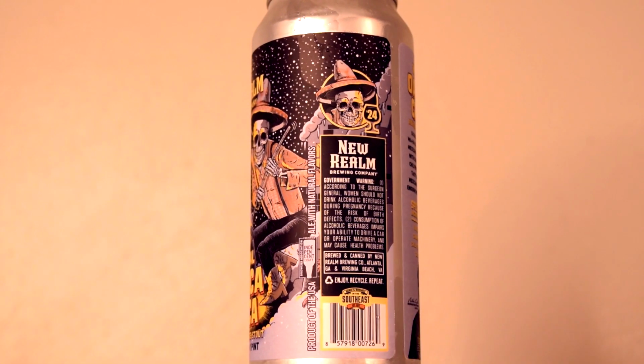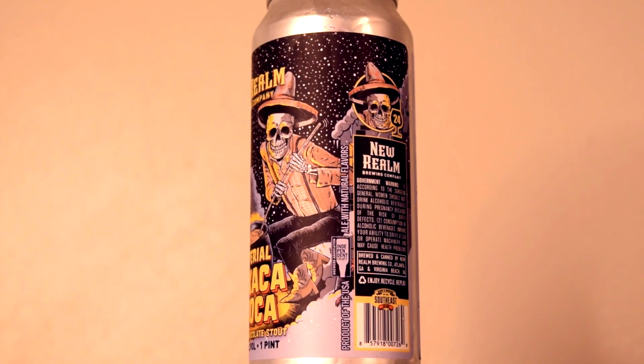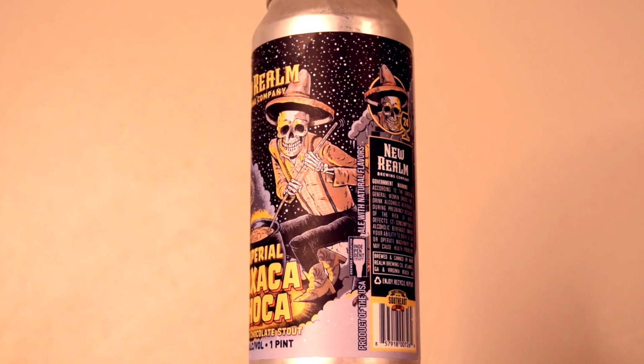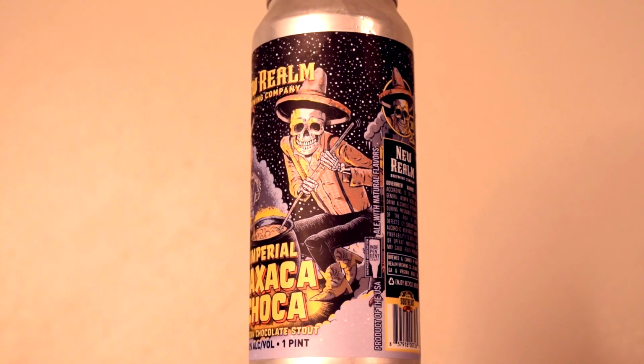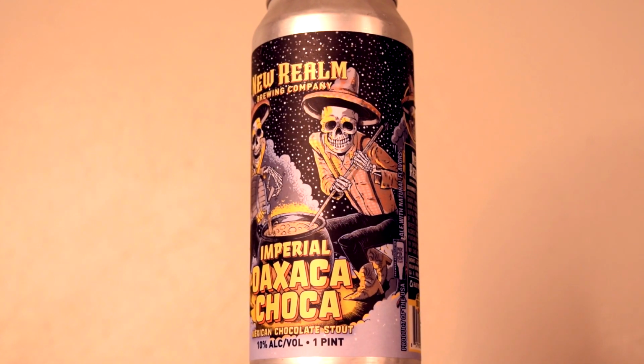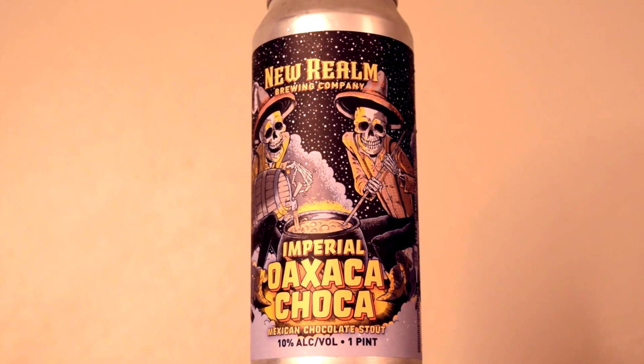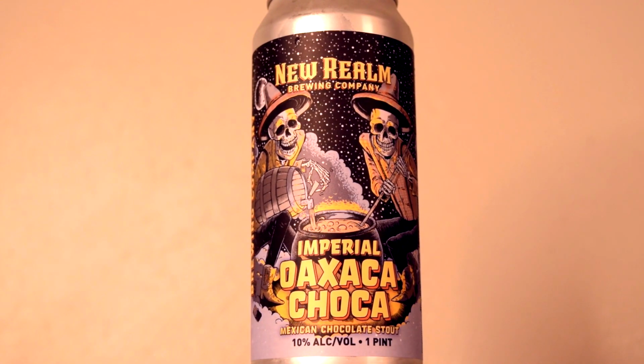Today's beer is called Oaxaca Choca by New Realm Brewing Company. Now this beer is an Imperial Mexican chocolate stout. It is 10% ABV and it is brewed by New Realm Brewing Company. Now New Realm actually has two locations, I believe. The original one is in Atlanta, Georgia, and they have one in Virginia Beach, so it's relatively local.